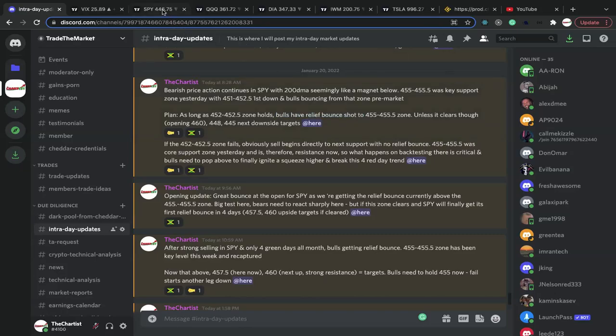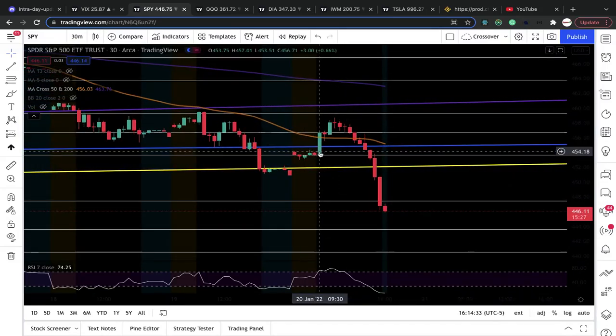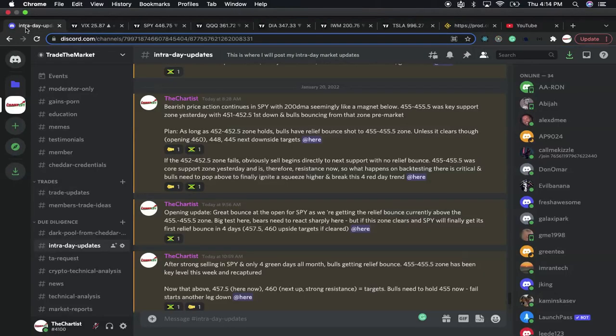Now if we look at the 30-minute chart, around here is 9:30. This is where it began when the market opened. And look, I made the call out before it happened. We got that relief rally up to the 455.5 zone. We broke it and went all the way up as high as 458.7. So that was a nice backtest.